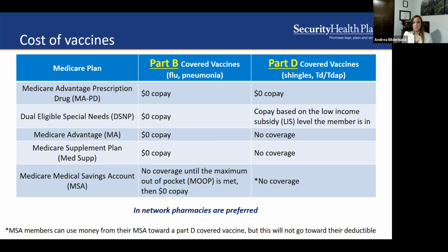Members with our Dual Eligible Special Needs Plan, or DSNP, will have $0 copays on Part B covered vaccines, but they will have a small copay on Part D covered vaccines, depending on the low income subsidy or LIS level that the member falls into. Members with our Medicare Advantage plan without prescription drug coverage and those with our Medicare Supplement plan, they will have a $0 copay on Part B covered vaccines. They will not have coverage on Part D covered vaccines because they do not have that prescription drug coverage.